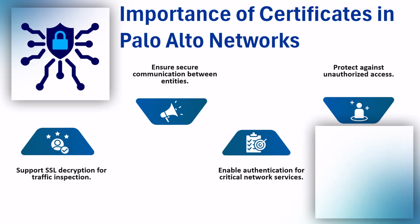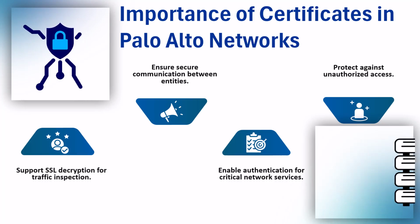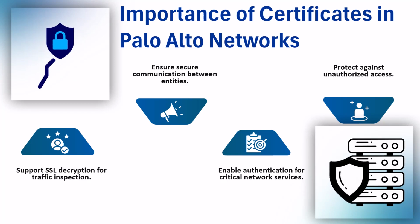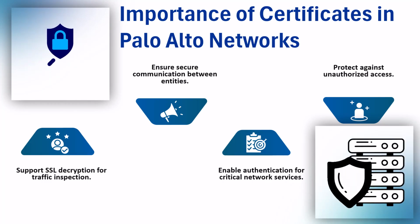Why do certificates matter? Imagine passing secret notes in class. Without encryption, anyone can read them. Certificates act as digital logs, making sure only the right people have access. They also help Palo Alto firewalls decrypt suspicious traffic, keeping networks secure. Without them, your data is basically running around without clothes, wide open.